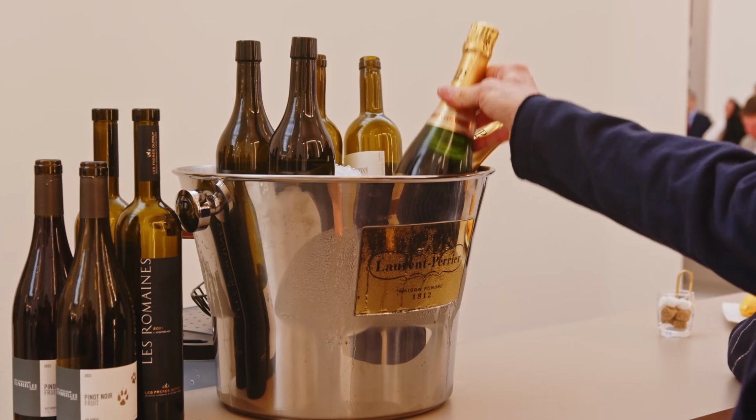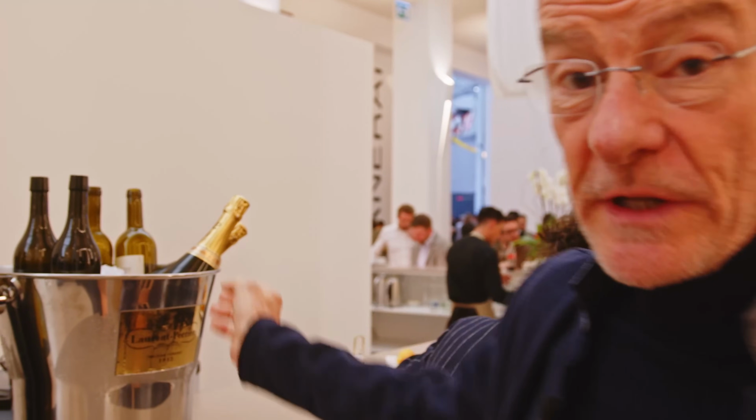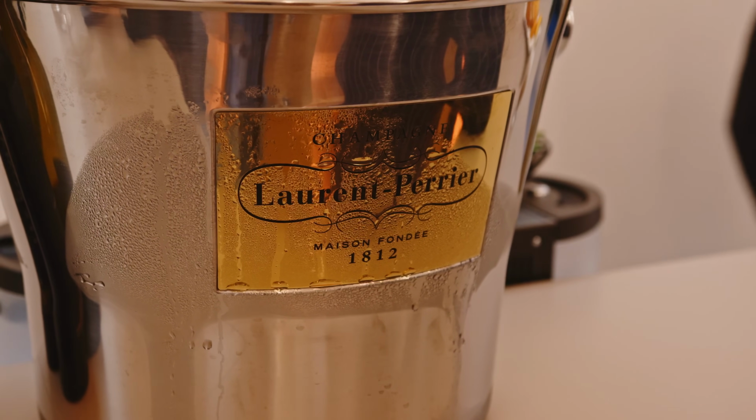So if you are in the mood to drink a bottle of champagne or a glass, there it is. You can always go to that bar and have one. So it's quite nice to be here, to be honest, and they treat you well.